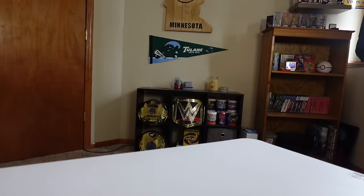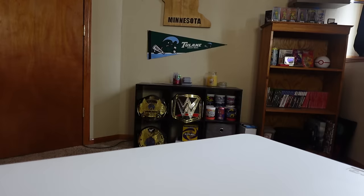All right, guys, so here we are in my setup, and we're sitting 180 degrees from where I normally do. I have to take advantage of the ring light because the lighting in this room is garbage. Anyway, we have five different things that we're gonna open, running through them from cheapest to most expensive.